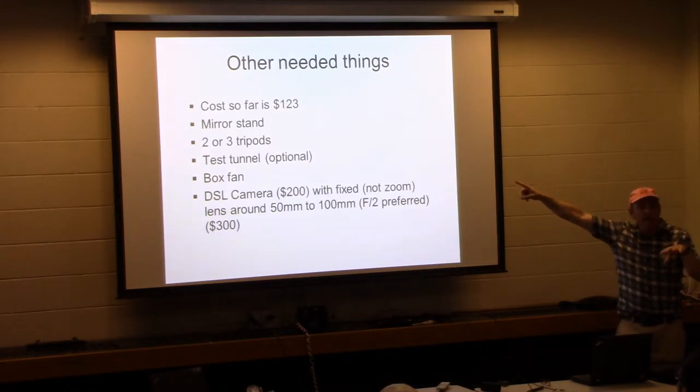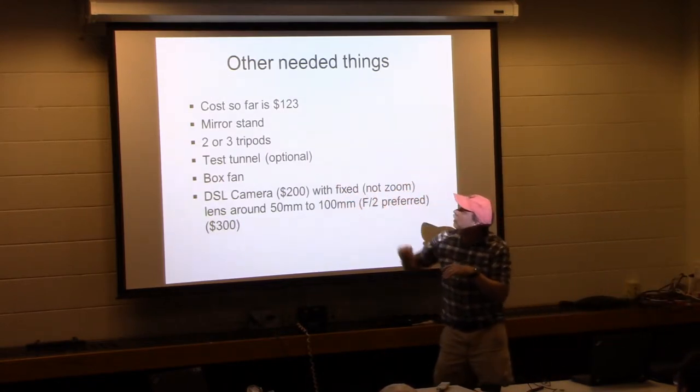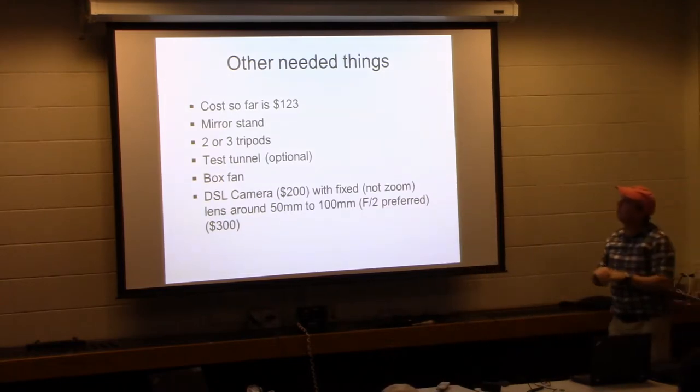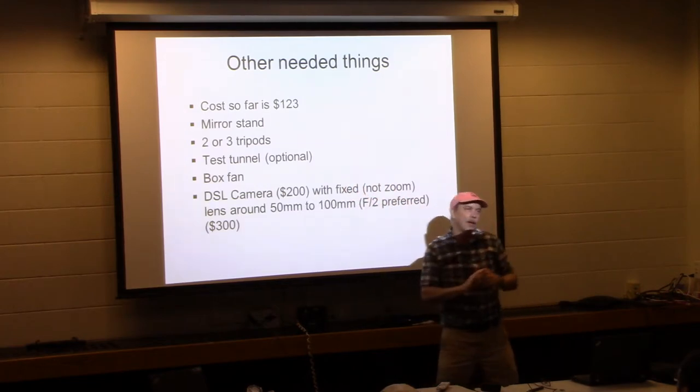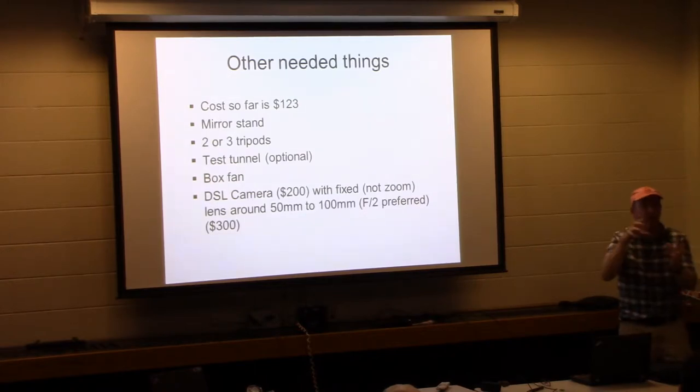So far, all the parts I've talked about would cost $123. You also need a mirror stand. You can't just put your mirror on a table. You need to hold it properly. You also need at least two tripods. I recommend two tripods. One for the bath and the XYZ. This is the XYZ stage right here. This is not mine. This is Paul Borelli's. And then a second tripod for the camera.